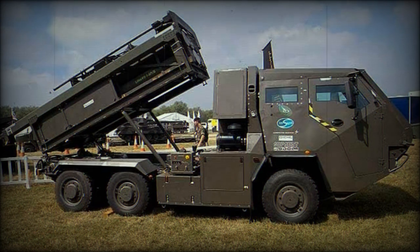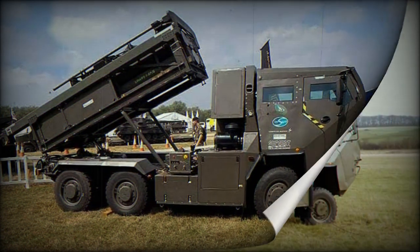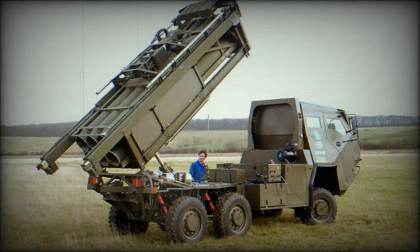The LIMAWS R uses the 6x4 Supercat chassis. It is a modified and lightened version of the 6x6 chassis, however significant weight saving comes at a cost of reduced cross-country mobility. Vehicle is powered by a Cummins diesel engine. The cab is armored and has built-in NBC protection system. Add-on armor can be fitted if necessary.